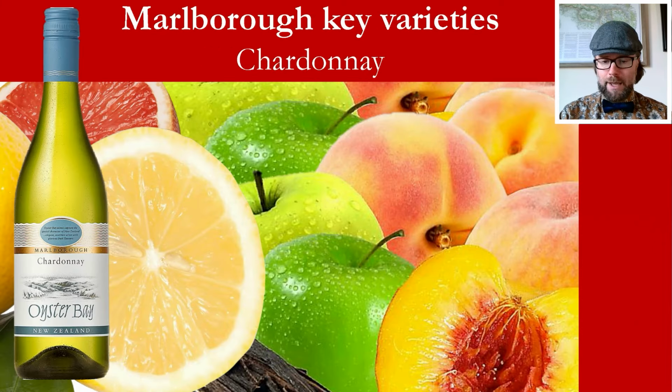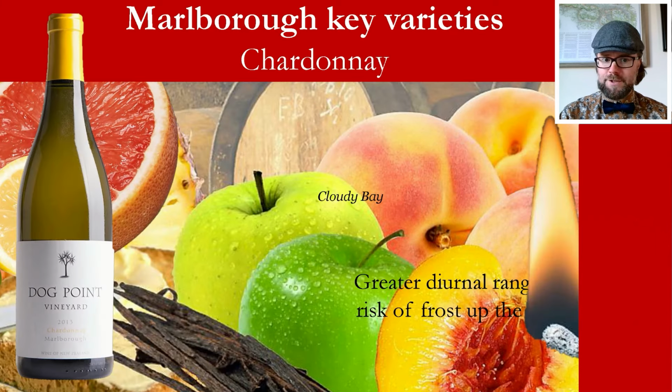Chardonnay is being produced in a range of expressions. They can be unoaked, made in a sort of light to medium bodied style with simple stone fruit and a citrus kick. They're usually good to very good and mid-priced. You'll see the Marlborough Oyster Bay Chardonnay just there. But also, we've got more premium expressions.